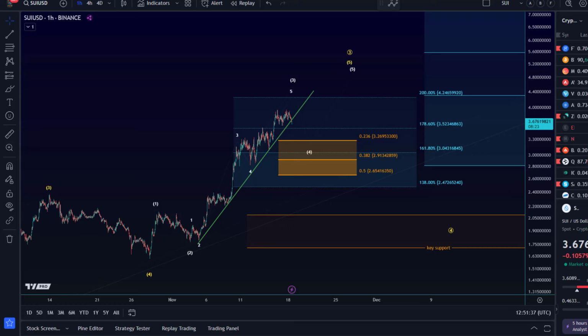In yesterday's video I covered the overall chart, bigger picture. We talked about possible upside targets, medium term. In this video I just want to take a look at the shorter time frame, but if you're interested, check that video out from yesterday.